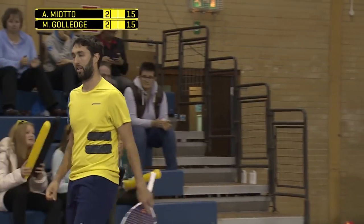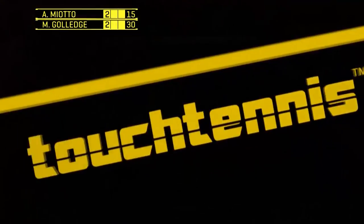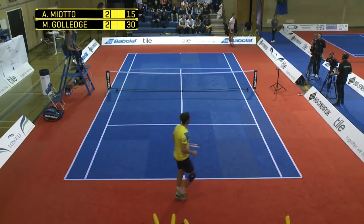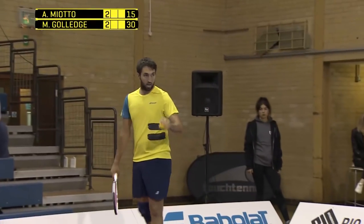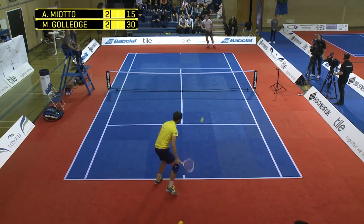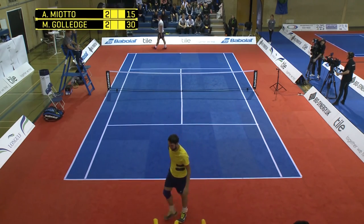That's nice. A couple of big backhands there from Golledge. One down the line, followed up with this big cross-court. Yeah, they're not the longest rallies, but these two are just looking to pick their opportunity to fire. 15-30. 40, winner. 15.